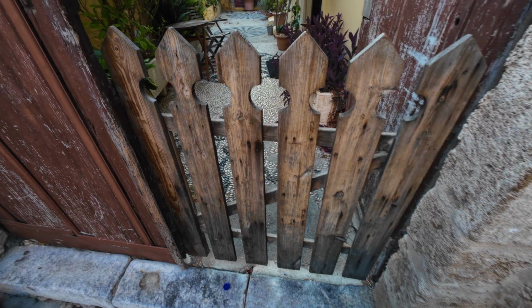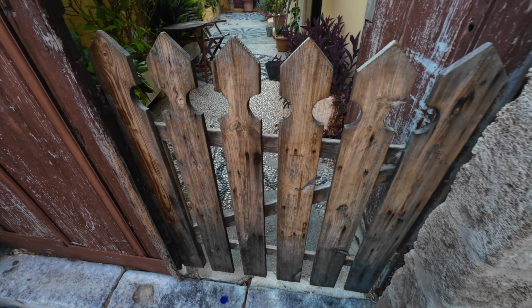One thing I love about Rhodes is you find little gems like this. I mean, that's gorgeous, isn't it? You could just sit there having a cup of tea or a beer or whatever. Gorgeous. The whole place is just really, really lovely.